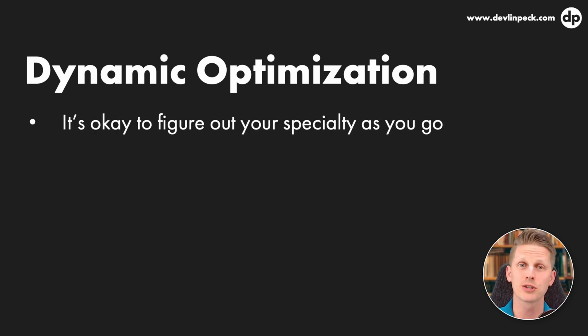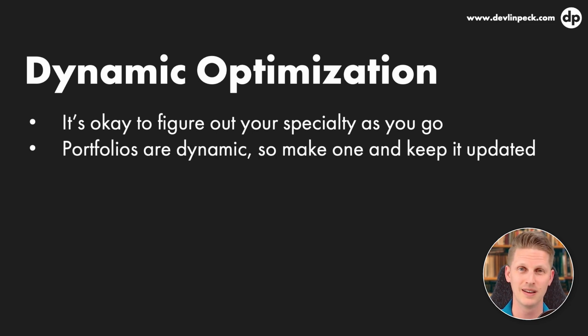And it's okay to figure out your specialty as you go. There's this idea of progress over perfection. We're looking for progress. We want to put out a portfolio. We don't want to wait until it's perfect. Remember that portfolios are dynamic. So make it once, put it out there in the world, and know that you can always keep it updated. You can focus in, you can narrow in on your specialty over time if you want. If you find that you've narrowed too far and sort of ended up in a little bit too small of a niche, you can widen that scope a little bit over time to attract a different audience.